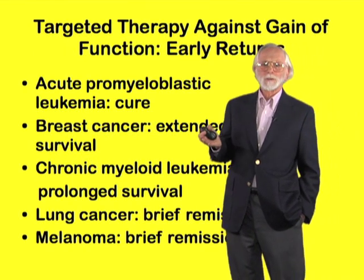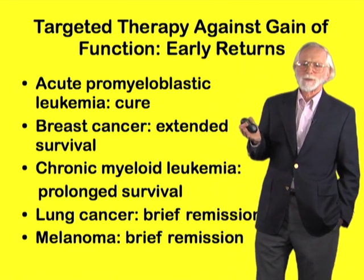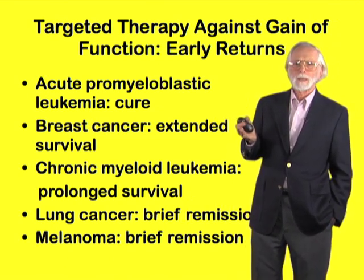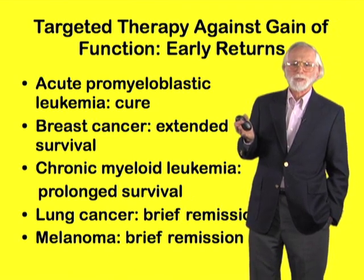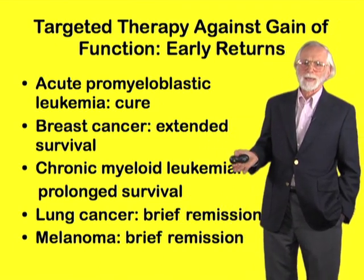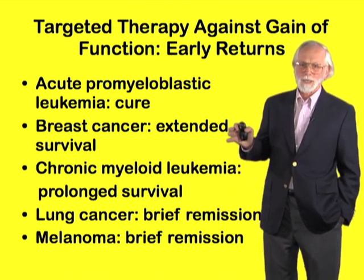So here are the early returns for what we call targeted therapy. That is to say, therapy that actually has a specific gene product as its target. The disease acute promyeloblastic leukemia, which was once incurable, can now be cured. I will tell you about that in my third chapter. Breast cancer survival can be extended by several means, the best known being Herceptin, a targeted therapy. Chronic myeloid leukemia, I just told you about Gleevec. This prolongs survival to the point that we're now calling this a chronic disease.